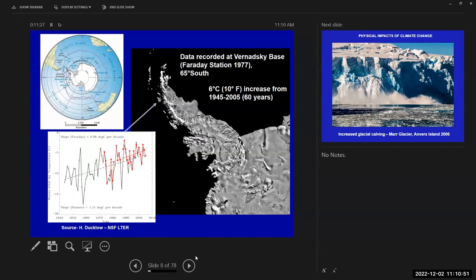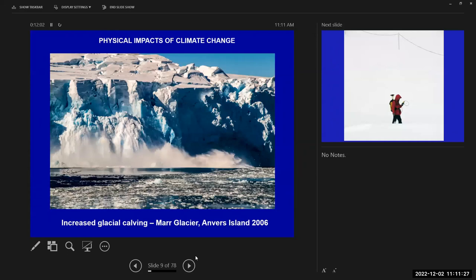So how much warming is happening in my backyard at Palmer Station? It turns out we're really lucky that the Ukrainian station there, about 20 miles from us, in addition to making an absolutely stunning vodka, they also essentially have been taking air temperatures for 60 years or more daily. And if you plot the midwinter air temperatures over 60 years, the increase is about 10 degrees Fahrenheit for those temperatures. So this is equivalent or maybe even slightly more than what you hear about happening in the Arctic.